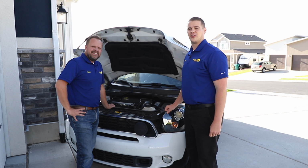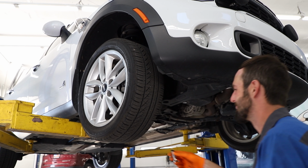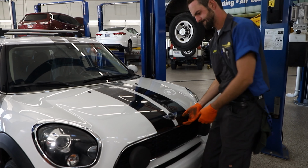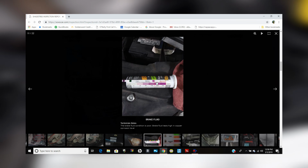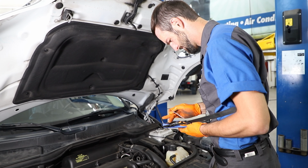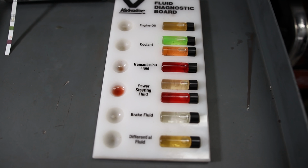Have your vehicle inspected by a professional technician that will also give it a test drive and inspect for any collision damage by inspecting the car's undercarriage, frame, along with any safety concerns of the brakes, suspension, and tires. Our technician will also provide a complete digital report you can view with the technician's notes and pictures, identifying any concerns with leaks, belts, hose condition, fluid condition, and so much more.